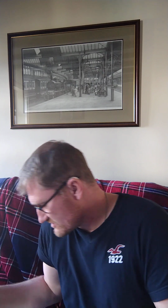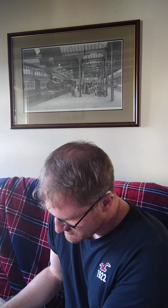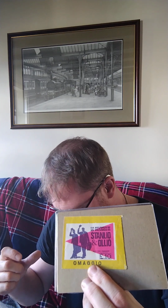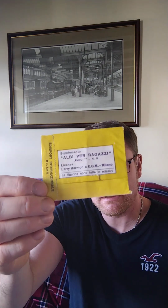And then just on from that, I have this, which I've not come across before, so I'll just put it at the back of the puzzle, which is a Stanley Olio. This is a packet, like an envelope, 1972, and it contained 3 comic cards. So it went into an album, basically. This is from Italy, but I've not actually seen this before, so it's quite unusual. Unfortunately, it doesn't have the original cards in it, but even with just the packet, it makes it all the more unusual, different, and collectible.